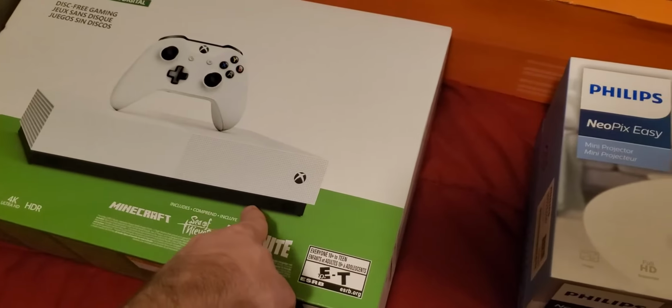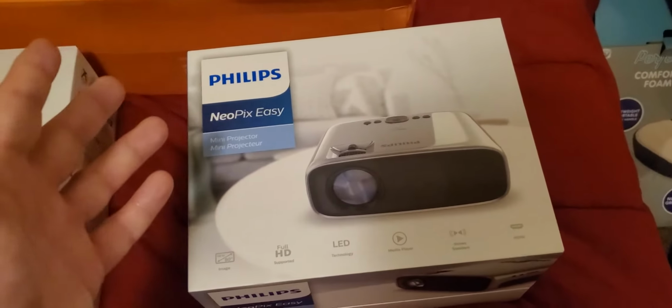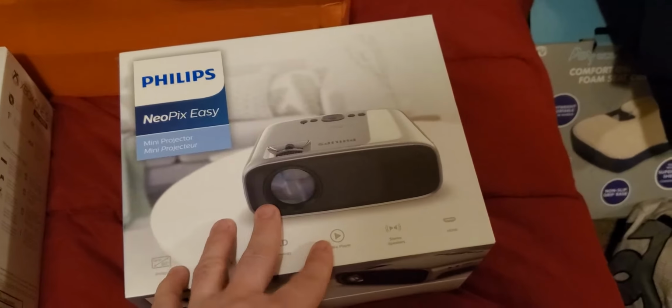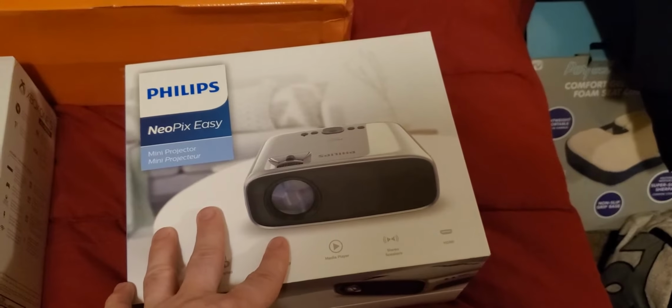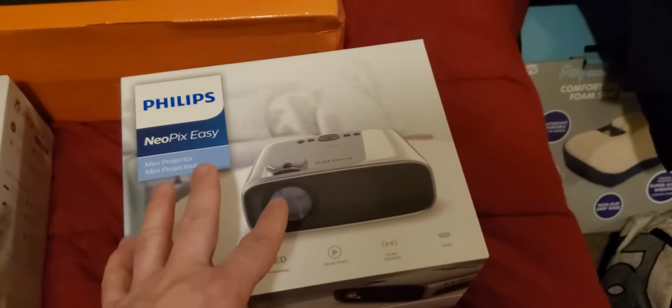And if you want to bring your Xbox somewhere, which this thing's pretty small also, you can easily set up an entertainment center right away, no problem. And it's $129. This is definitely worth it. It's not the brightest thing ever. They're still working on the technology a little bit more. Maybe next year they'll have a brighter one, but for right now, this is great.